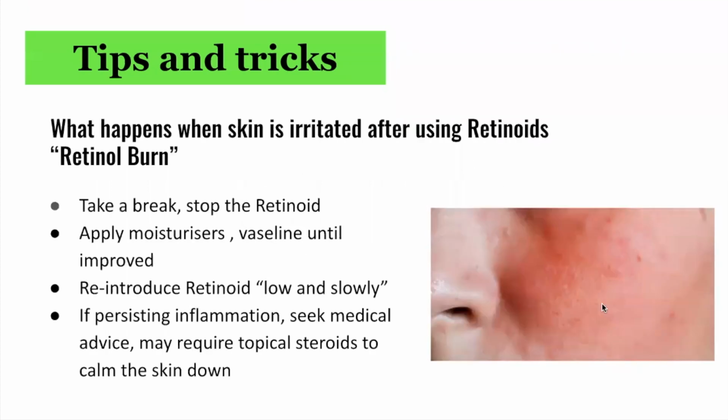Next tip, what happens when the skin is really irritated after using the retinoids, also known as retinol burn? It's important in this instance to take a break and to stop the retinoid and to apply moisturizers and Vaseline until the skin calms down and improves. Once the irritation has settled, the retinoid can be retried again, but it's important to reintroduce it at a low and slow pace, such as once a week or twice a week, until the skin adapts and gets used to it, and then you can build up the frequency as tolerated.